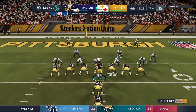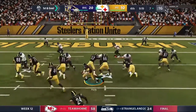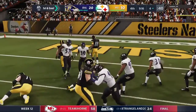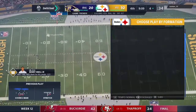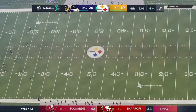First and goal, and they got to be thinking a chance to get right back into this football game. They'll run with Snell. And that'll move him a little closer as he takes it from the 7 down to the 4-yard line. He was brought down at the 4-yard line. A gain of 3 brings up 2nd and goal.